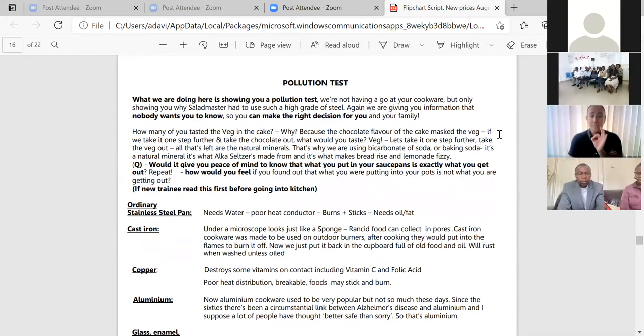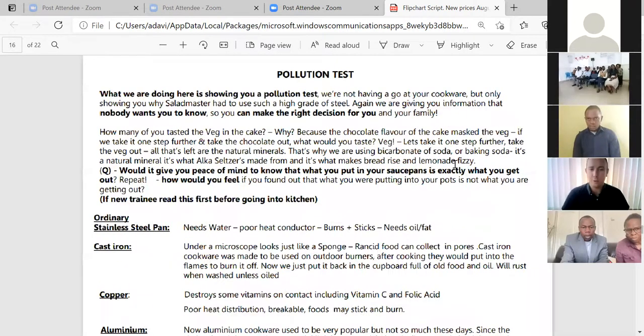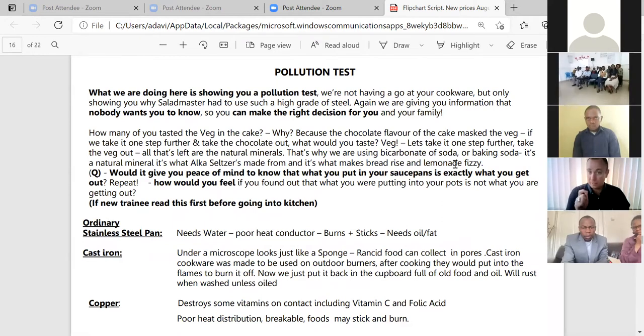So what we're doing here is showing you a pollution test. We're not having a go at your cookware, but only showing you why Salad Master had to use such a high grade of steel. Again, we're giving you the information that nobody wants you to know so you can make the right decision for you and your family.